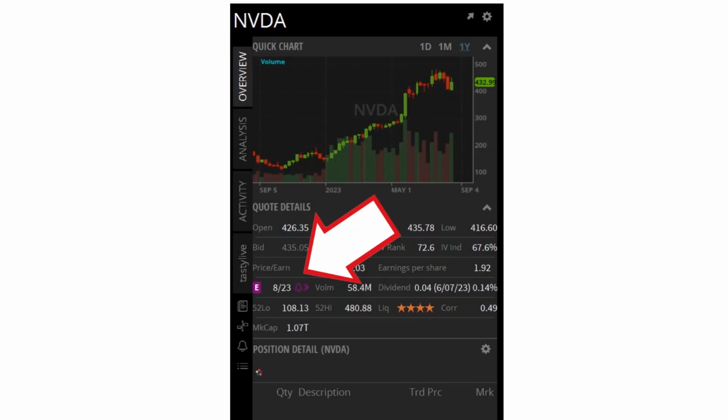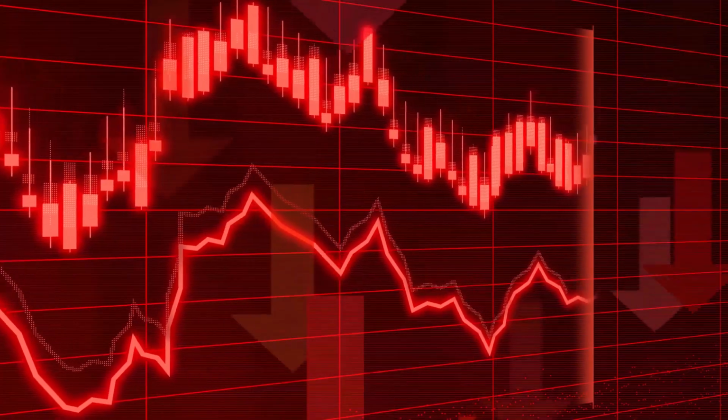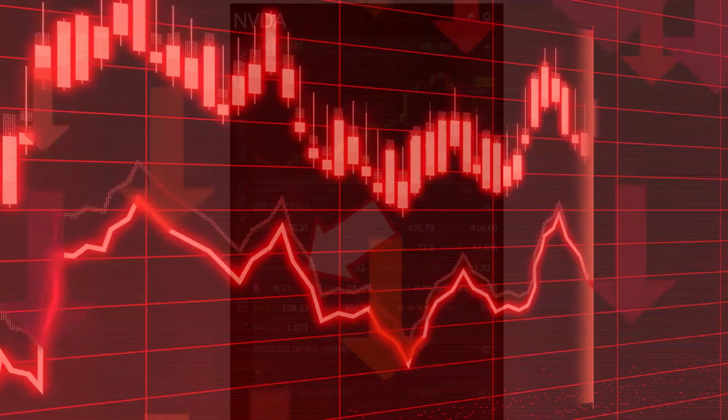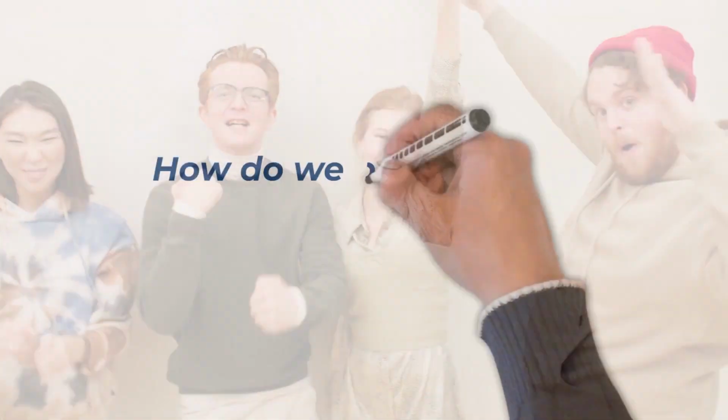IVR expands and is higher prior to earnings, since if the earnings or the earnings guidance going forward is bad, the stock price will likely drop. Notice I say likely. Sometimes it does the opposite. However, if the quarterly revenue and earnings are good and beat expectations, and the guidance going forward is good as well, what do you think happens? Most of the time, the stock price moves up.